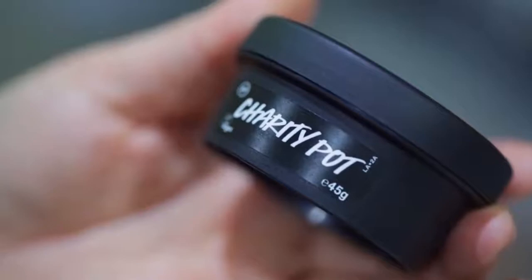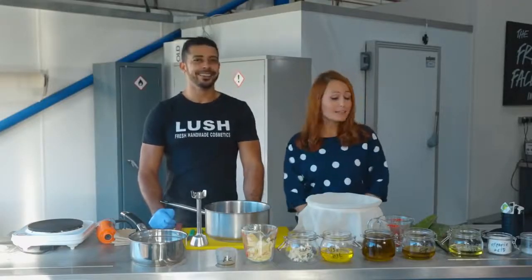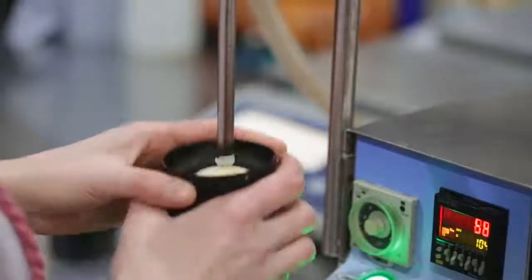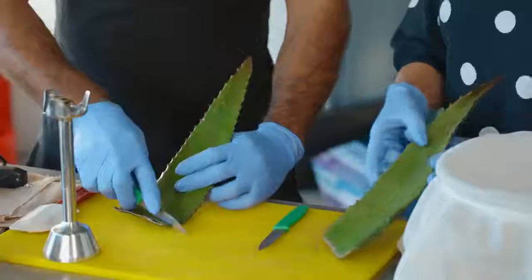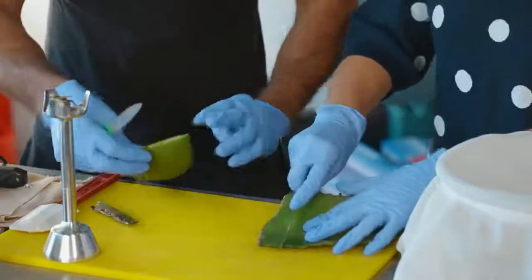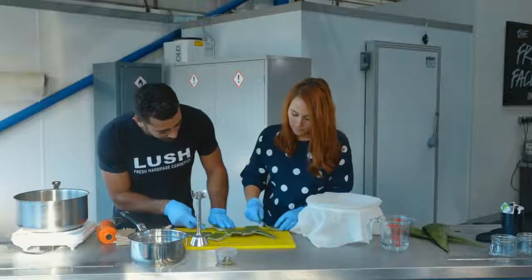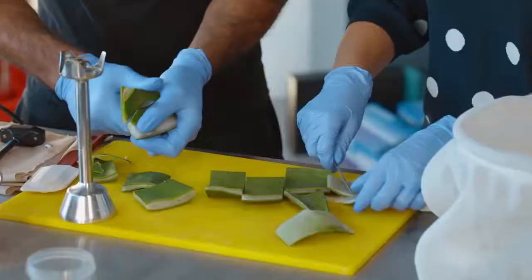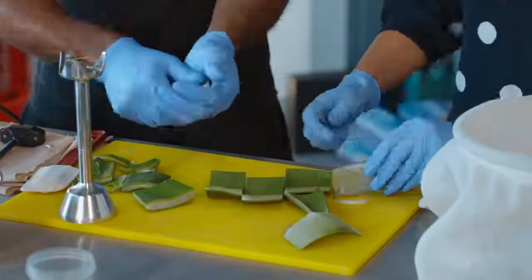We are in Lush Manufacturing in Poole, and I have with me Ahmed, who is one of the compounders that makes the products. What are we going to be making today? We're going to be making a charity pot hand and body lotion. So basically what we need to do is to cut the aloe gel. All our fresh ingredient, we get it daily fresh, and it's all be used in the same day. All we need is just the gel from the inside. Okay. So it's really soothing for the skin in its natural form like this anyway. Yes.